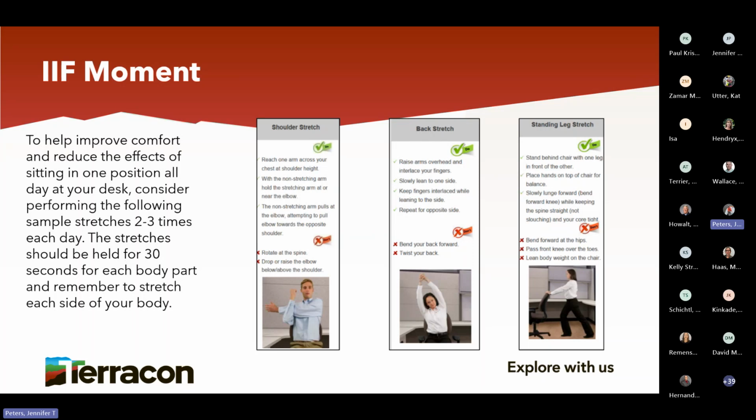And since I am a NEPA practitioner, a lot of my time is spent at a desk. So I just want to go over ways you can stretch at your desk and keep your body moving. When we work from a stationary position, we tend to work for too long. We get in the zone and start working and don't realize that we've been sitting there for 3 to 4 hours.